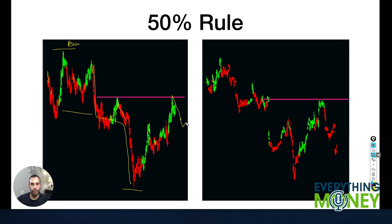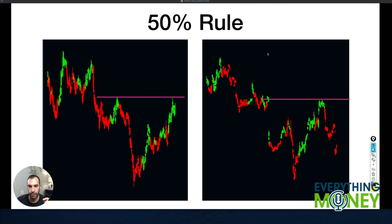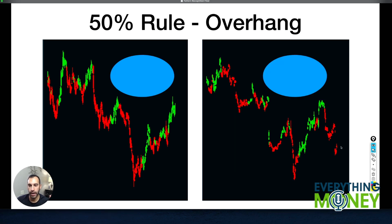So the 50% rule is it's trying to get halfway up to its previous high, and it just hits a large resistance line right there and falls apart. So what is the name for all of this black up here? That is called overhang.